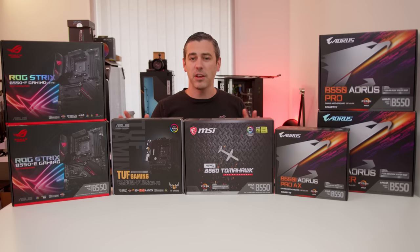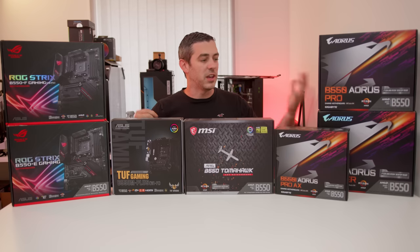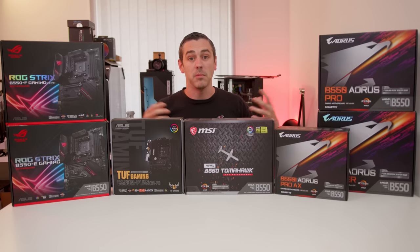But instead of X570 having an abundance of PCI Express 4.0, we only get it in sort of dribs and drabs here and there. You know, one slot here, one slot there. One of these boards actually has it on multiple slots, but that's going to reduce down on the costing.